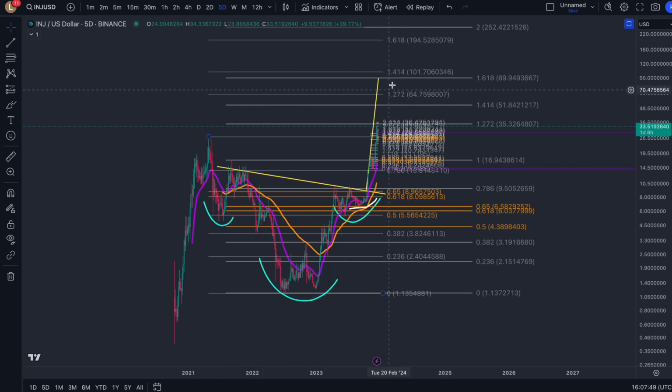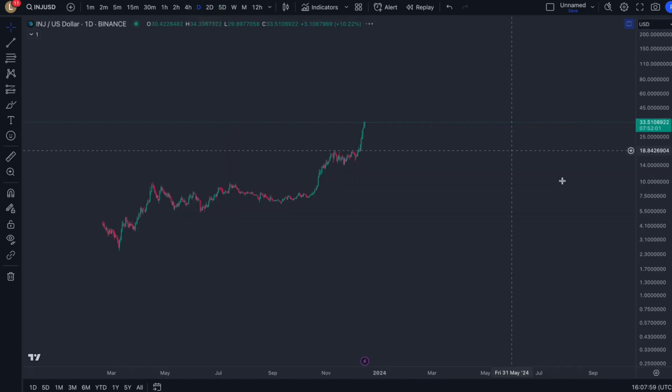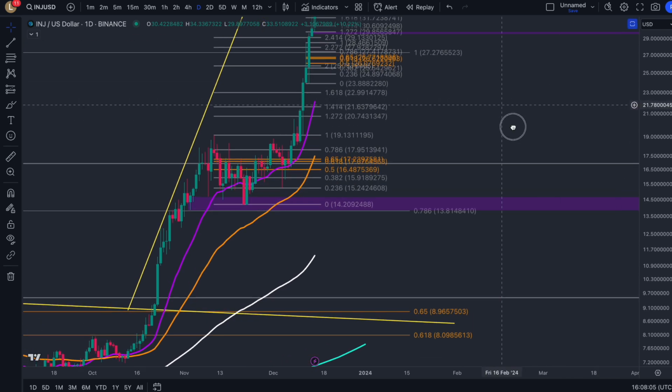At that point of meeting it, then we might get a reversal where we get a big dump, and then I'll be able to place the fibs and spot new patterns to the upside that will target beyond $100. So yeah, very exciting times up ahead. Let me just go back to the daily time frame just to see what this is looking like, as we haven't looked at the daily time frame yet.